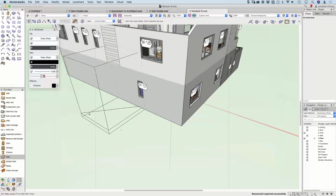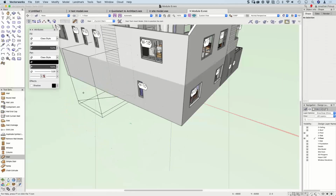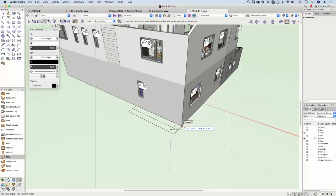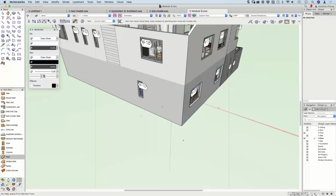If I start drawing, now in the past we've had this option here, stair, you click and it places a stair, but this is the new option, which I really like, where you can click to start the stair, this one. So I click to start, I come up to the corner, click, I go along the wall, click, click again, and then I say, I want to use that one. Oh, what have I done? I've turned something off.